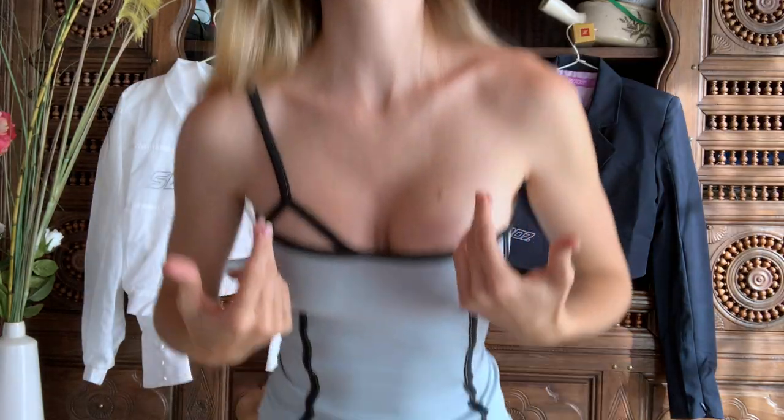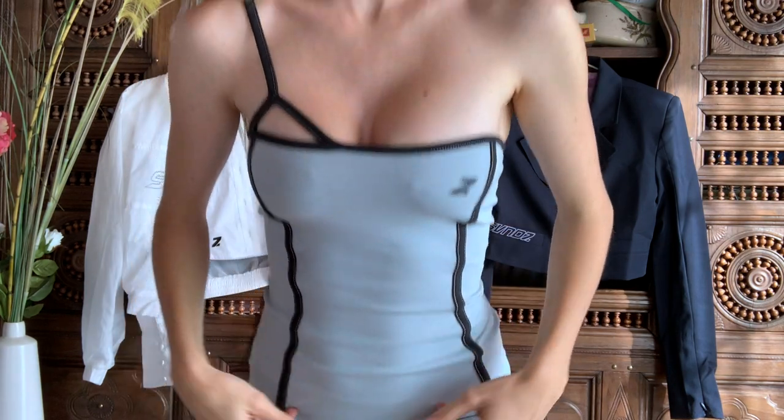It's very stretchy, so comfy to wear. It's also a bodycon dress, so it will fit you like a glove. The top is super flattering, and the stripes will give you the optical illusion of being slimmer. Not that I need to, but I think it's a plus.